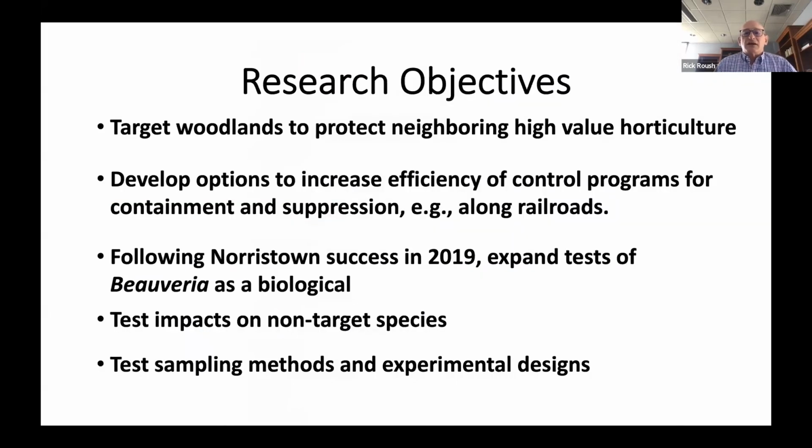So the objectives we had in looking for a site like Blue Marsh were to figure out if there were ways that we could target woodland areas with control practices that would protect neighboring high value crops, particularly grapes. The notion was if we could suppress them as they're developing in the woodlots neighboring grape vineyards, we wouldn't have this continuous fly-in of adult spotted lanternflies to vineyards that requires repeated sprays, and that at least we could suppress that some.